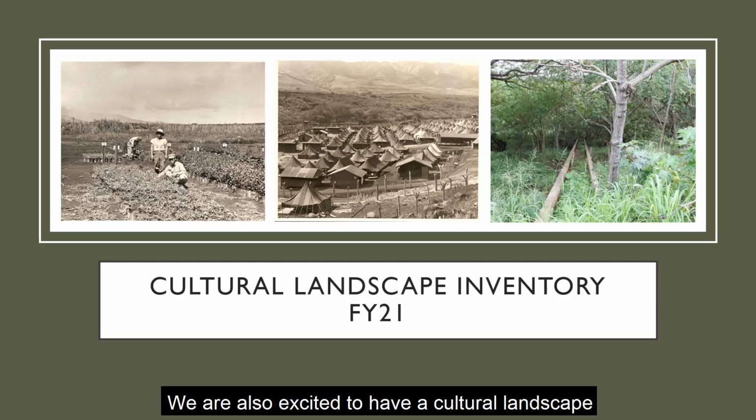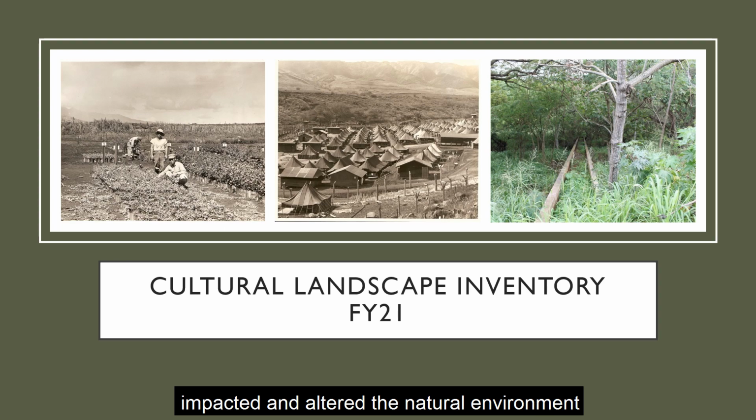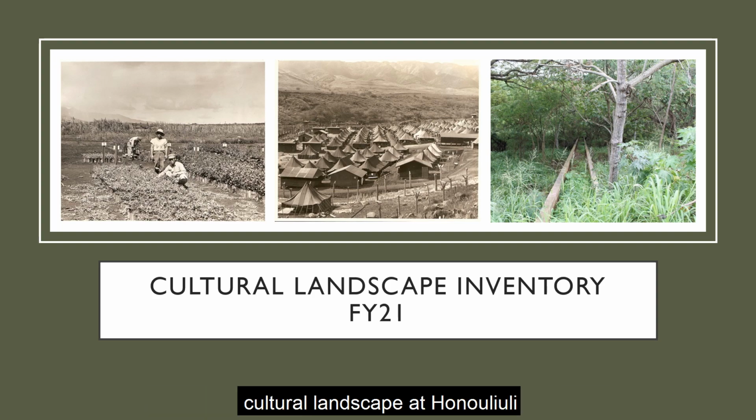We're also excited to have a cultural landscape inventory conducted next year. Cultural landscapes look at how people impacted and altered the natural environment and identify natural features that are essentially important historic elements. And there are some very interesting elements to the cultural landscape at Honouliuli.